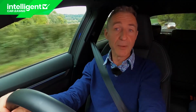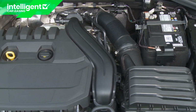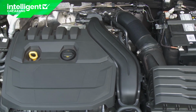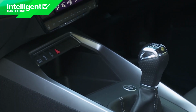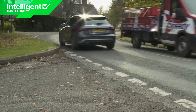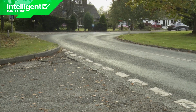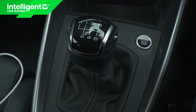That is pretty much how it turns out when you look at the WLTP rated stats. The A3 Sportback 35 TFSI manual gearbox model we're trying here, which does without electrified technology, manages up to 48.7 mpg and up to 132 grams per kilometre, aided by a redesigned stick shift, which is supposed to cut CO2 by up to 5 grams per kilometre.